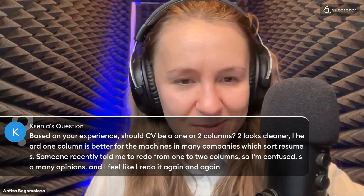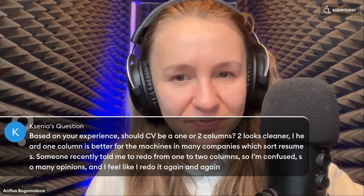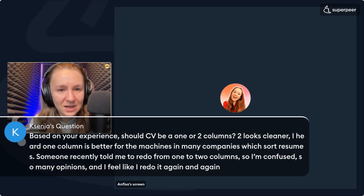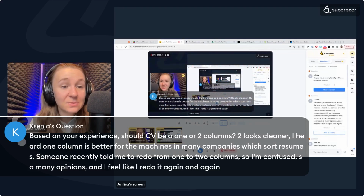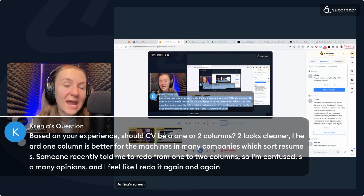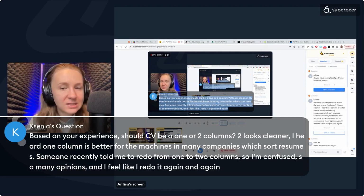Actually, let me quickly share my screen. So you see, as I'm selecting this information, and sorry for a lot of screens inside, this is exactly what the ATS, the application tracking system, is doing. The way your file is structured is the same way your information will be analyzed and scanned by the robot. It's as simple as that.